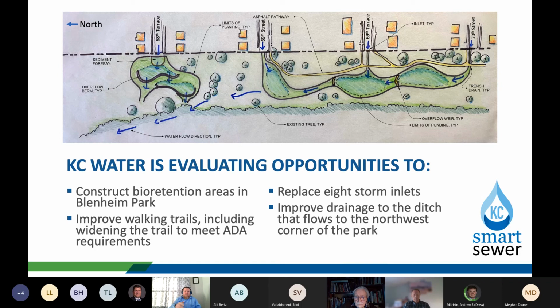We would be replacing the inlets, as Ben said, at the ends of each of the streets. So 68th Terrace, 69th Street, 69th Terrace, and 70th Street. Those inlets at the end of the street we would be replacing, and instead we'd put in new inlets that would provide a water quality benefit. They help filter out trash, sediment, and debris, and would allow flow to go through a ditch under the trail into these bioretention areas. So it would help collect the water off the streets and also help filter out the trash and debris and keep it out of the park.